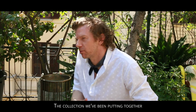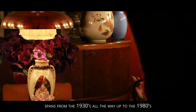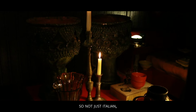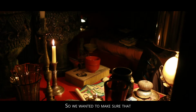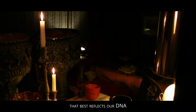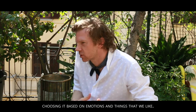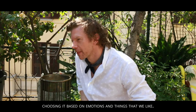The collection we've been putting together spans from the 1930s all the way up to the 1980s, and we also move between different countries. So not just Italian, we have French, American, British. We wanted to make sure that we're putting together a collection that best reflects our DNA, choosing it based on emotions and things that we like.